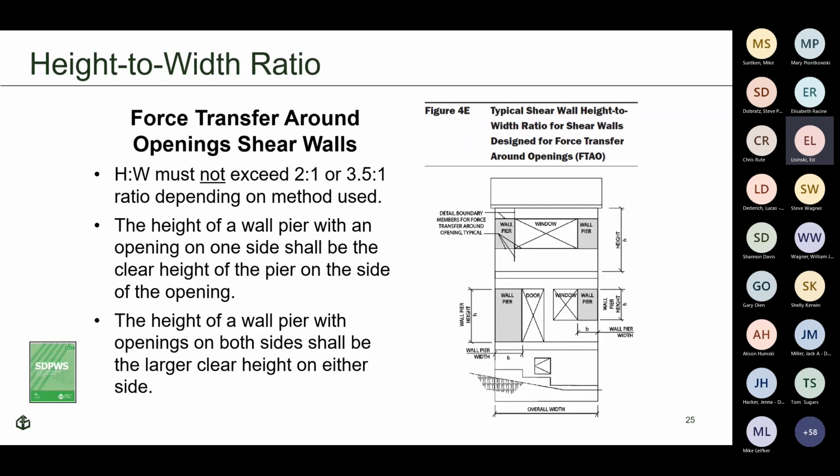If you've got a window, if you've got a door, now you can come all the way down here to the bottom for your wall pier. It's whatever that opening is next to it. That's what your height and width for your wall pier is going to be. The height of a wall pier with openings on both sides shall be the larger clear height on either side.